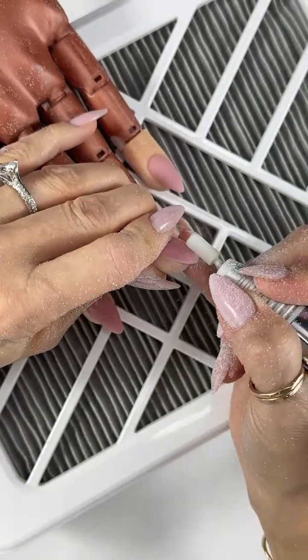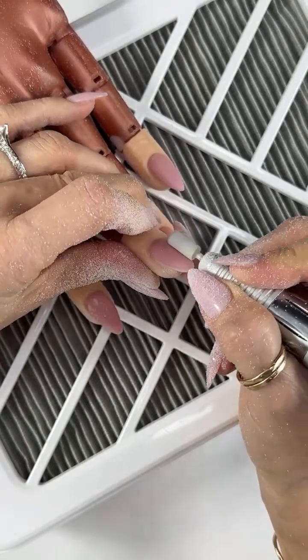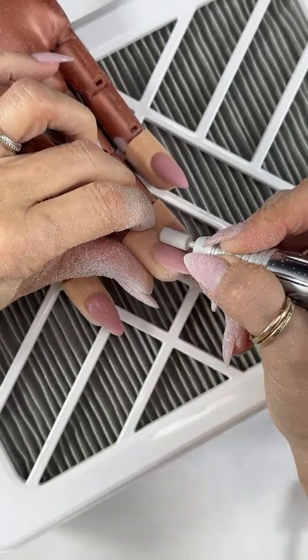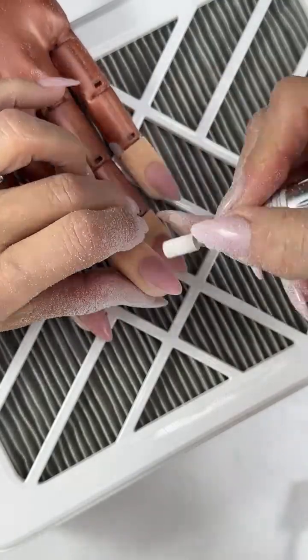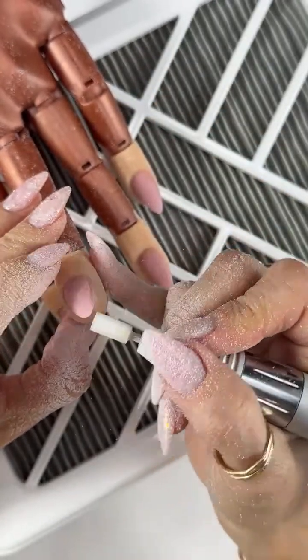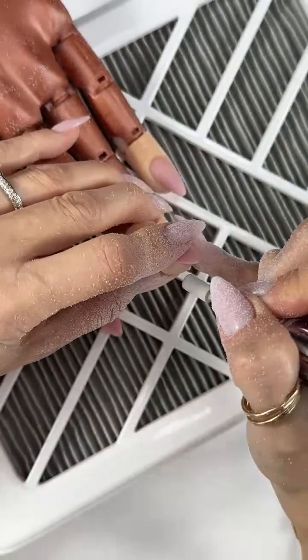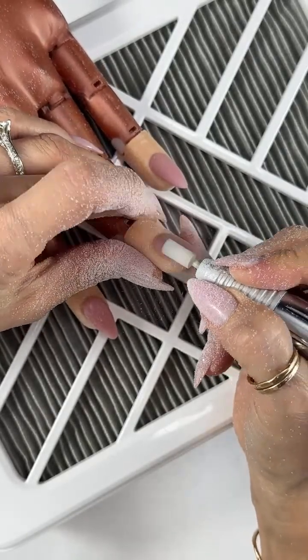It's semi-short, beginning of medium length nails. And we extended them with Young Nails Concealer Pink in the pot. So the one in the pot is a little softer than the one in the tube. The one in the tube is a little more bold. I love them both for different reasons.